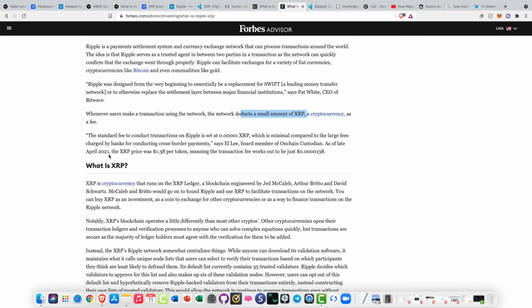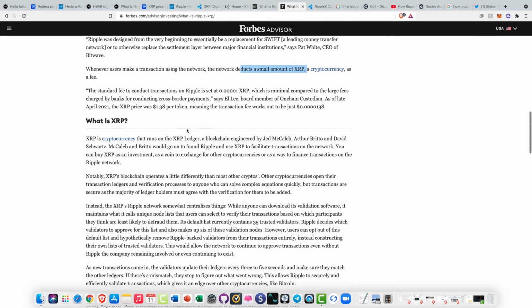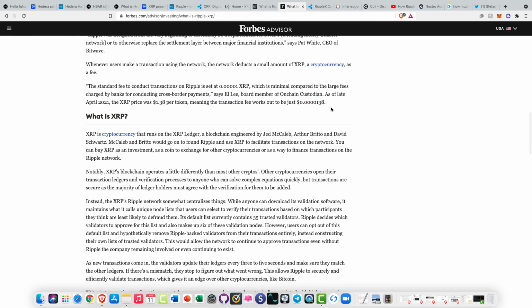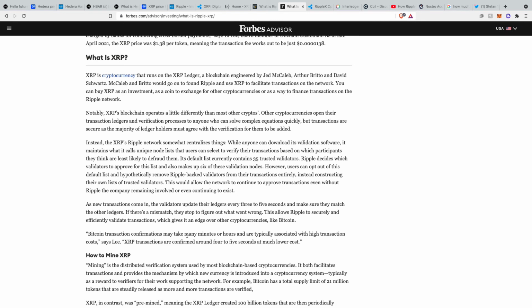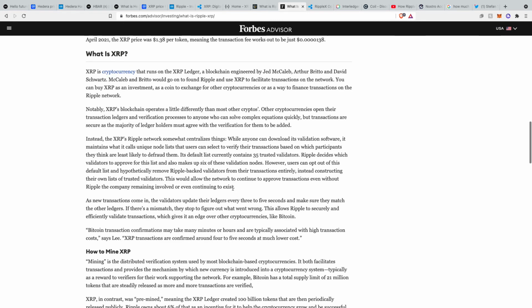As of late April 2021, the XRP price was $1.38 per token, meaning the transaction fee works out to just be around 0.0000138 of a dollar. We're talking thousandths of a penny. So what is XRP? We already started to go into this. I don't think I need to go into this anymore.